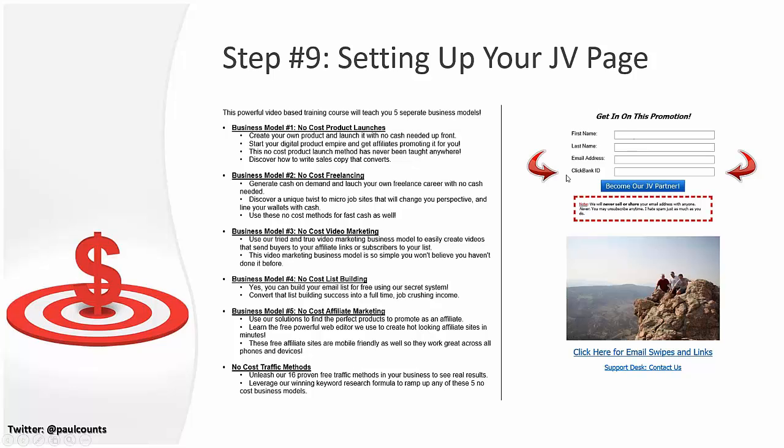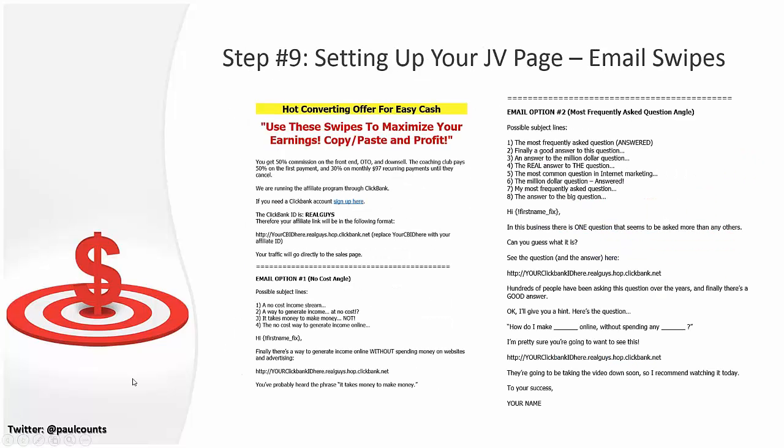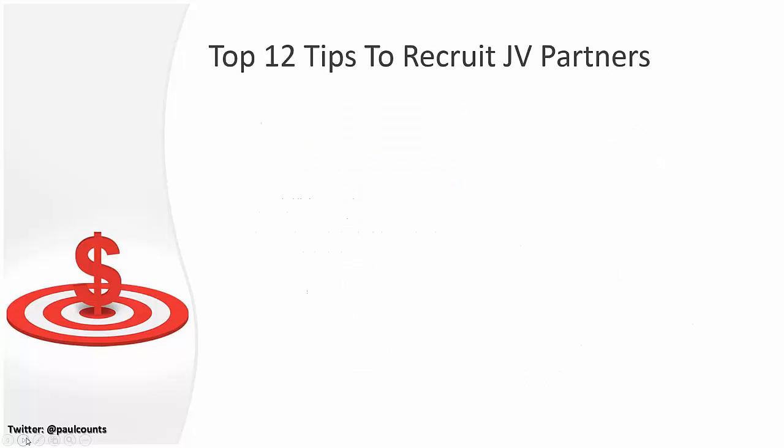But yeah, always be building up a list of your JVs, so your name, email, and include your email swipes as well. This is an example of a couple of email swipes, but you want to make it easy, as simple as copy and paste, and they're off to the races promoting.